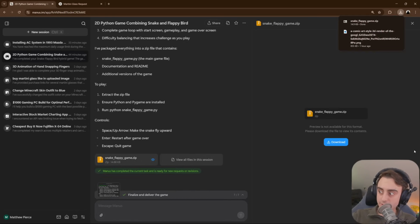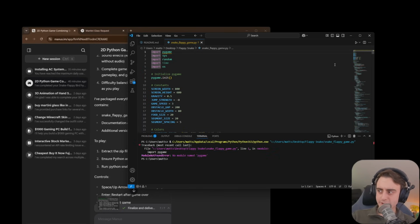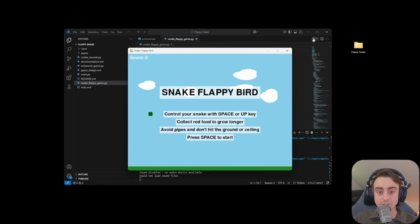Alright guys, let's download this thing it made. Alright, let's see if the game is ready to just run. Oh, okay, so we actually do need to install Pygame. Alrighty, so it wasn't too difficult. Had to install Pygame ourselves here to make this actually work on our own system, but if I press run, it opens up the Snake Flappy Bird game, which is pretty cool.